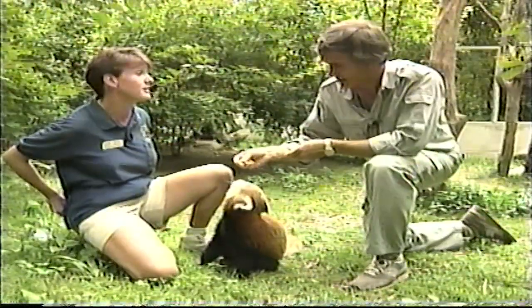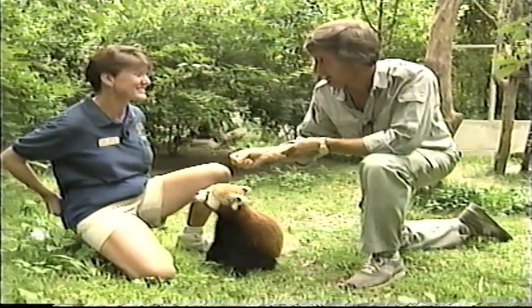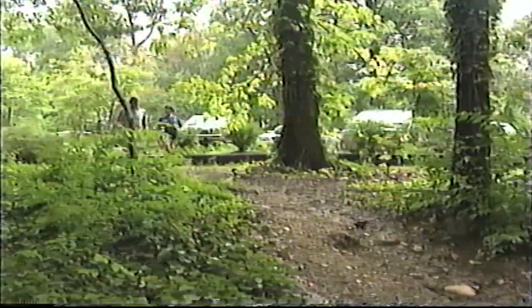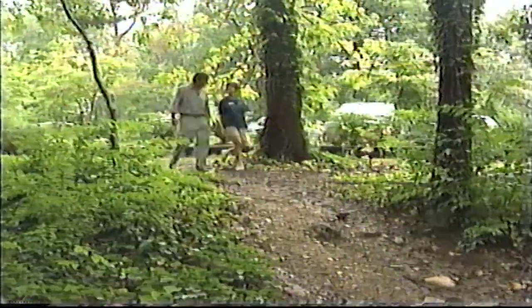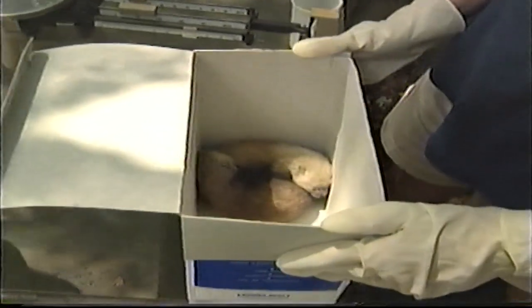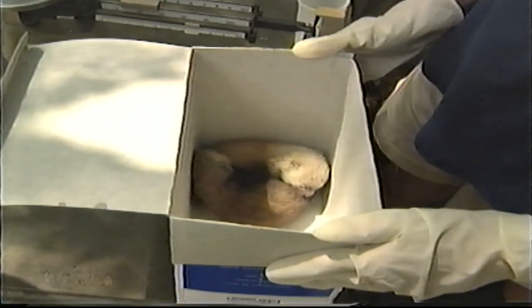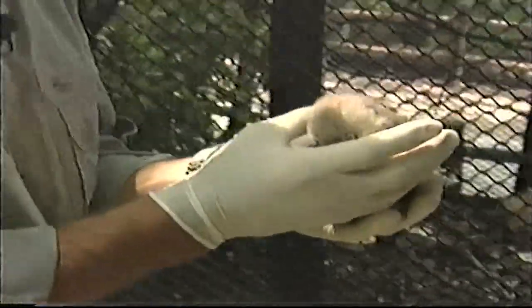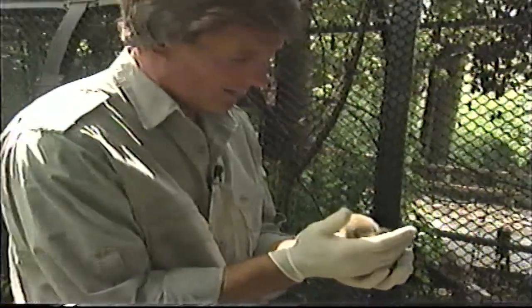We've had 42 cubs born here at Knoxville. 42? 42, 2 born just recently. The female that had the 2 cubs recently can't feed her cubs anymore. She doesn't produce milk. So we're really lucky in that that female will let us feed her cubs for her. We feed them and weigh them on a daily basis. Oh, they're so little. They are. They're just 2 days old. Can I give you one to hold while I weigh the other one? All right. So let me give you this guy. Oh, they're so little. Yeah, they are.